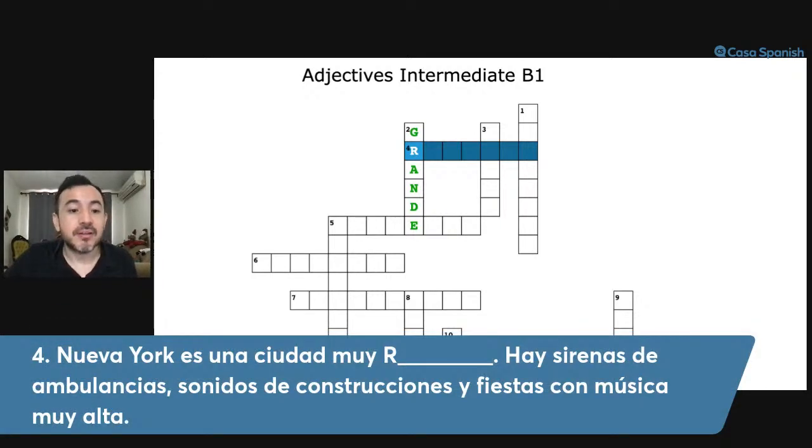So we have Nueva York is feminine, singular. So that's why we are using the word noisy, ruidosa, in this case. So let's write it down. There you go. Ruidosa. If it was masculine and singular, we would say ruidoso. Excellent. Well done. Let's move on with number 3.